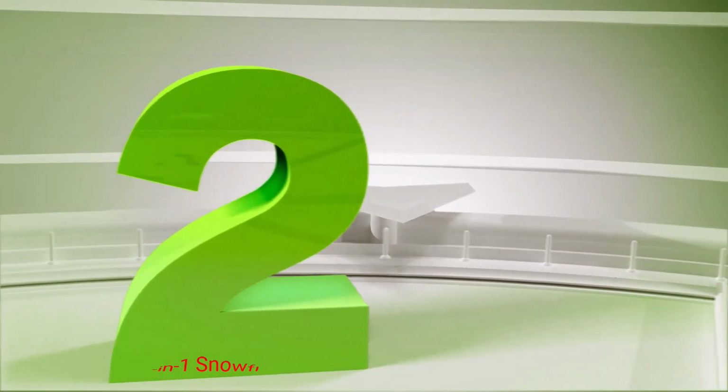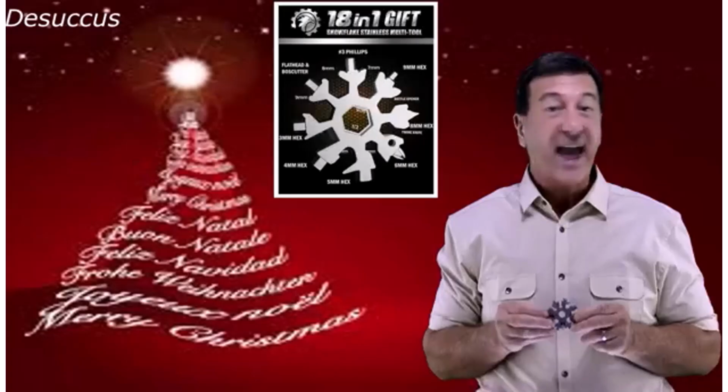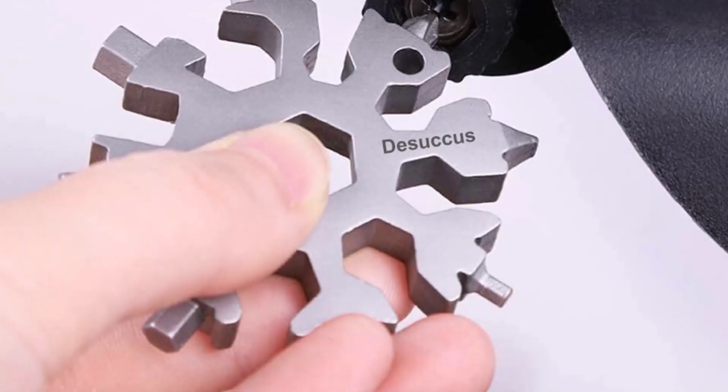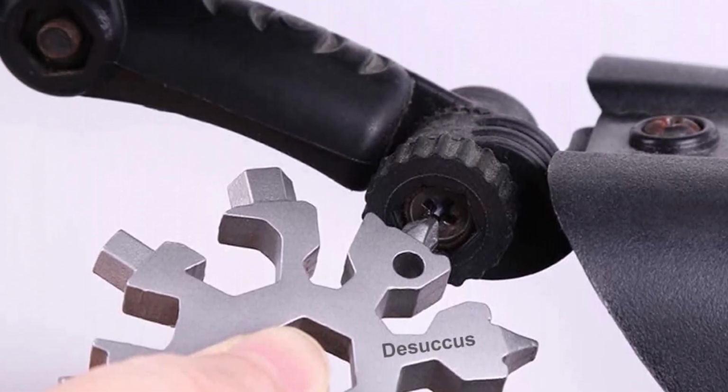Number 2. DeZUCHS 18-in-1 Snowflake Multi-Tool. This DeZUCHS multi-tool is shaped like a snowflake with a unique tool on each of its 8 ends. It also features tools between each end, giving it a total of 18 tool functions that are suitable for daily use. What customers are saying?